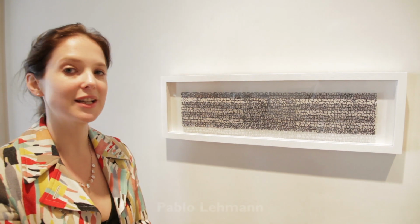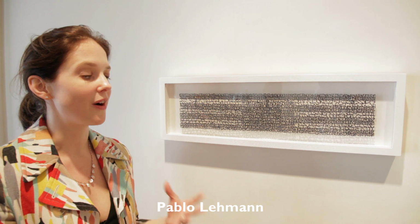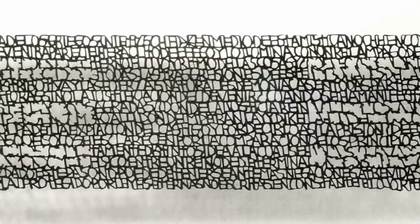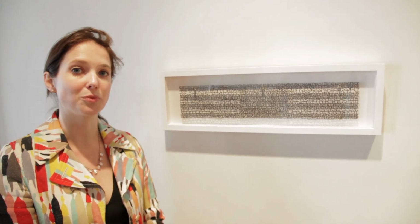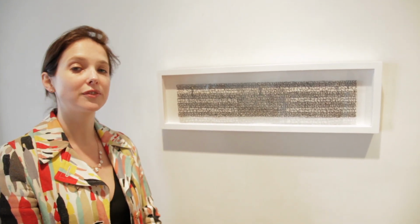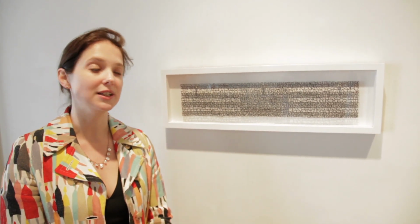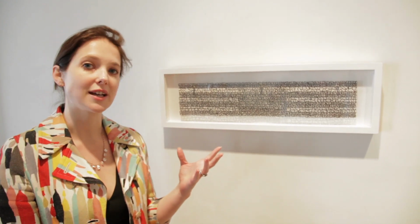And I think that's particularly relevant with Pablo Lehmann's work, because he's touching deliberately on very important philosophical and obviously intelligent texts. He's based in Argentina, and he's been working for a long time with these extraordinary, fabulously detailed text works. This is called Philosophical Extracts, and it's based on a text by Nietzsche. However, the artist deliberately turns the text on its head.